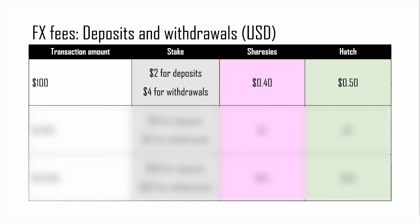So let's have a look at actual situations that you might encounter with different amounts and see how that looks. That'll give us a better picture of what platforms suit what type of people with what investment habits. The first one is FX fees. Say, for example, you are depositing and withdrawing money, with a transaction amount of $100. For Stake, it will cost you $2 to deposit and $4 to withdraw. For Sharesies, it will cost you 40 cents either way, and Hatch will cost you 50 cents either way.